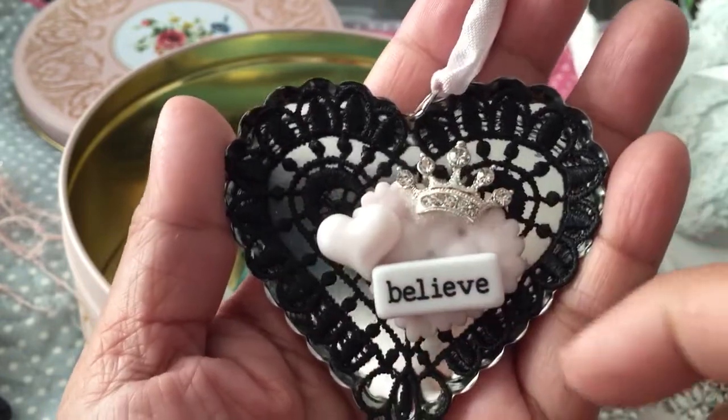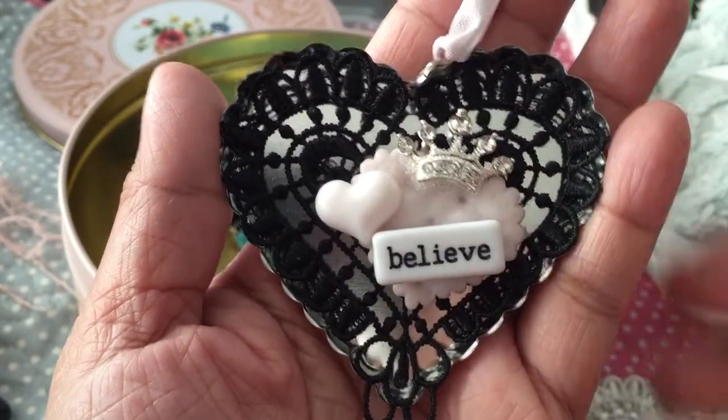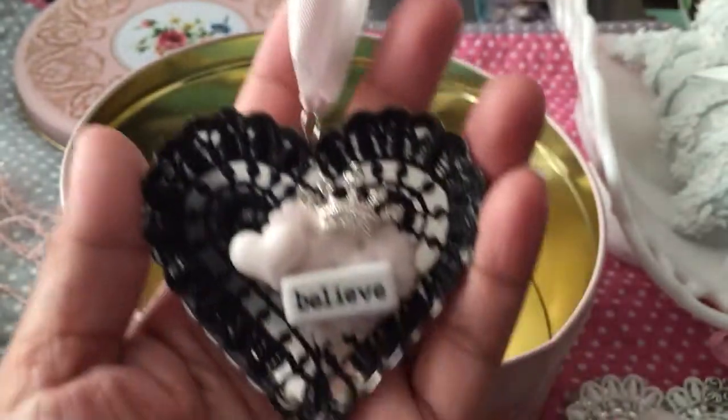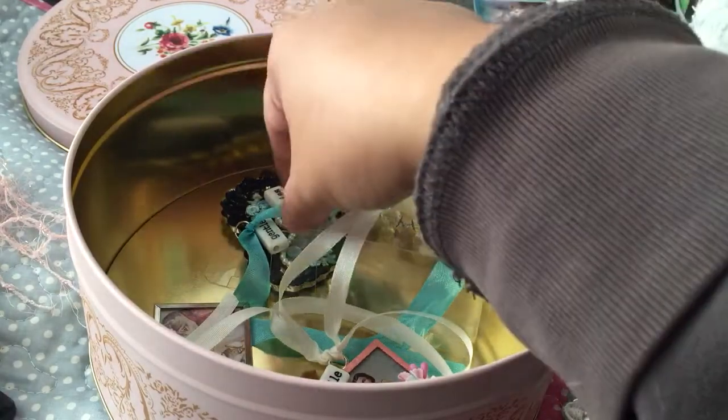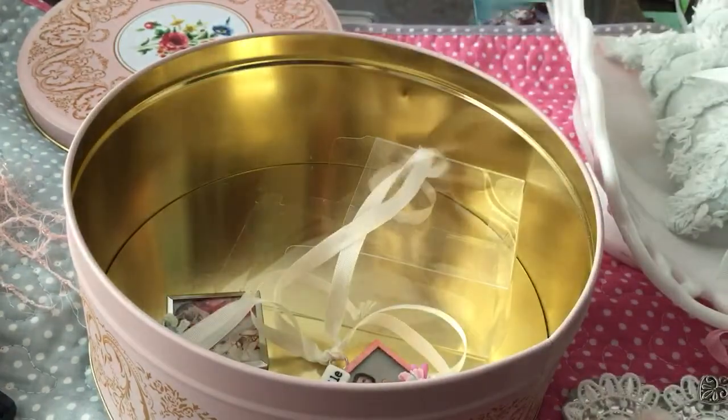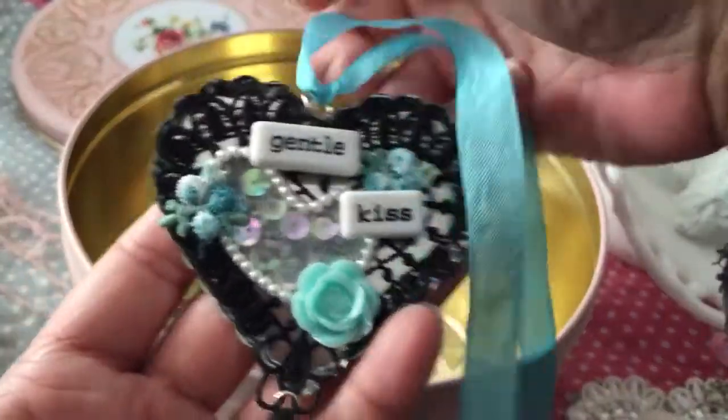And then there's a crown. And it says believe, and I just tied it with seam binding. And it's open so that whoever gets these can tie them to whatever they want, like if they want to just make a loop so they can hang it. And this one's a blue one. This is the only blue one.